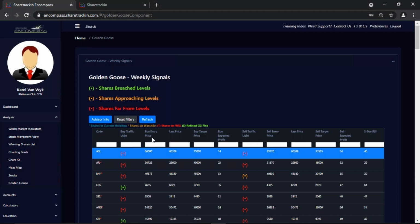At your buy traffic light, it gives you a buy entry price. There it looks like 64,000, but this is 64,000 cents. So the guru says that when the share reaches 640 Rand a share, I can look at buying the share. Currently, your last price is the current price, so I can see that it's on 603 Rand and 89 cents. Then she says the target price, that's the price you want to reach, is 750 Rand when it goes through 640 Rand. The expected growth percentage wise that you can get from that share is 14%.